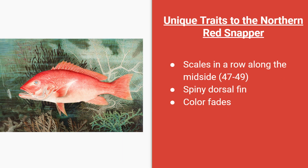Some more unique traits: the northern red snapper can also be distinguished based on scales along the midside. They usually have 47 to 49 scales in a row instead of the normal 50 to 51. They also have a long, spiny dorsal fin that can stretch to almost the length of their tail. Their color fades from top to bottom. You can see that the top of the snapper is much darker and begins to fade as you move closer to the ventral side.